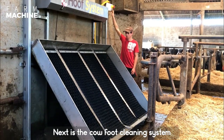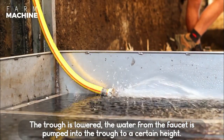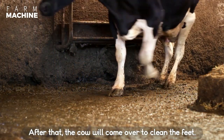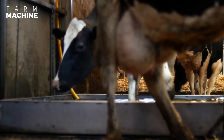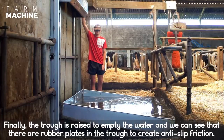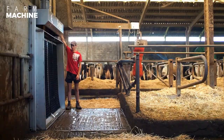Next is the cow food cleaning system. The trough is lowered. The water from the faucet is pumped into the trough to a certain height. After that, the cow will come over to clean the feed. Finally, the trough is ready to empty the water, and we can see that there are rubber placed in the trough to create anti-slip friction.